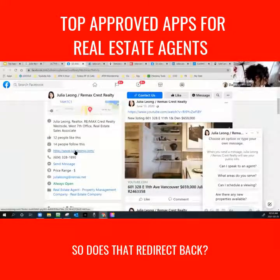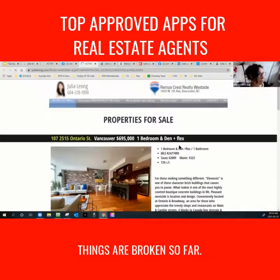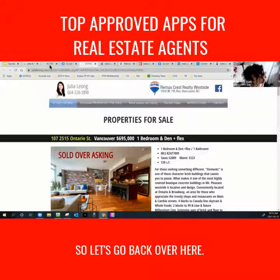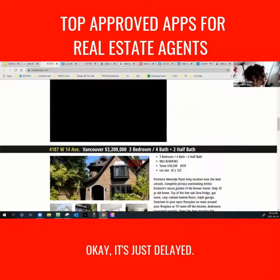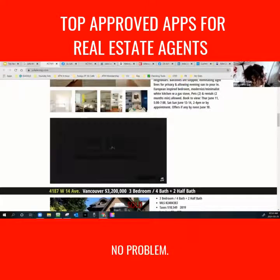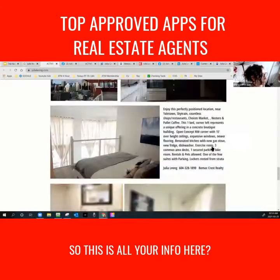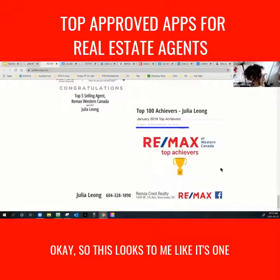You've got your website here. So does that redirect back? Because sometimes people change their website, then the links don't work. Things are broken. So far, Julia, good job. So let's go back over here. So in here, I'm just going to scroll down and we can see some, what's this? Oh, okay, it's just delayed. That's okay. No problem. So this is all your info here. Perfect. So you've got this.